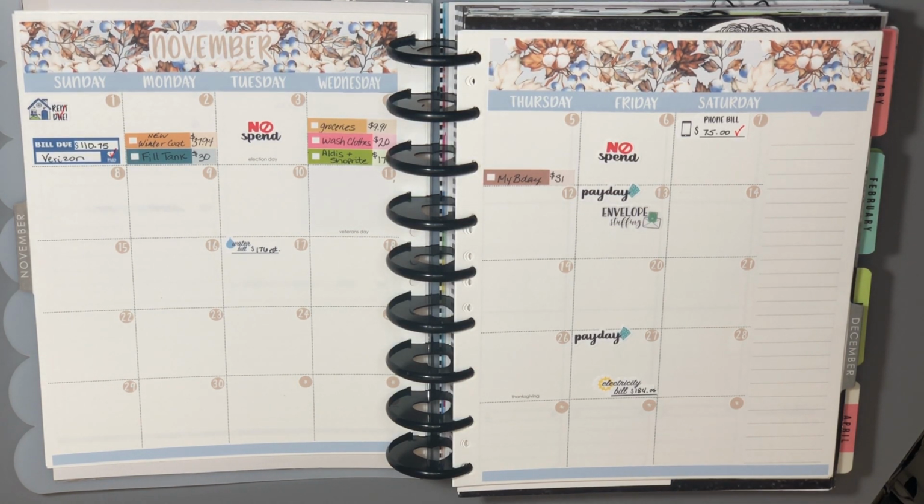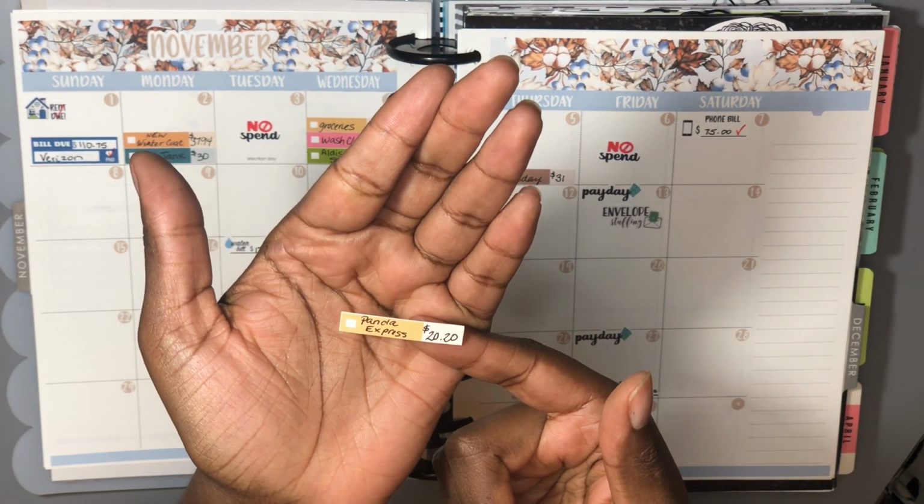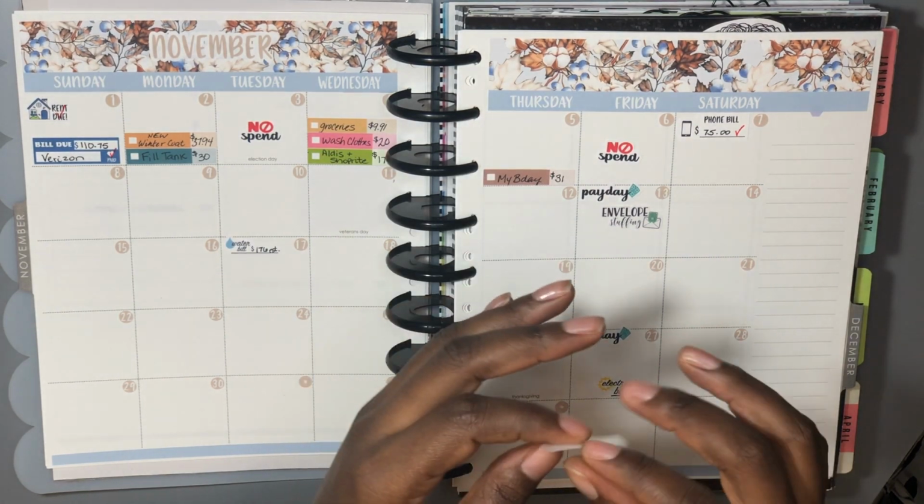Okay, and then lastly for the 7th, I did eat out this day from Panda Express from personal spending, and that was for $20.20.